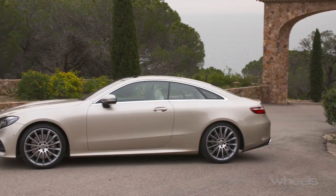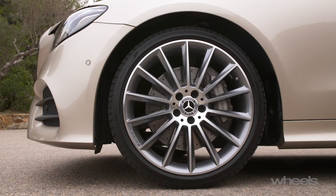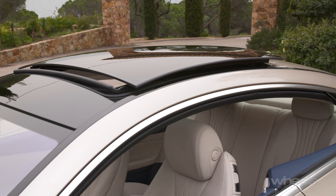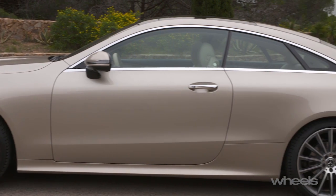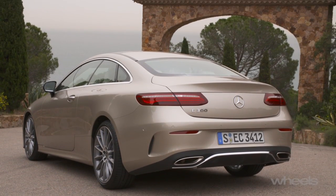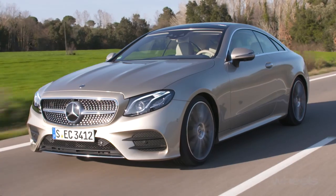Now, if you cast your mind back to the previous E-Class Coupe, it was actually based on the C-Class, so underneath a stretch version of that platform. This one, it's based on the W213, the current generation E-Class, so straight away it is bigger. You're looking at more than 10 centimetres longer, and all that length has gone into the wheelbase, so rear seat room in particular has stepped up. And it is that space that makes the E-Class more appealing for some people.